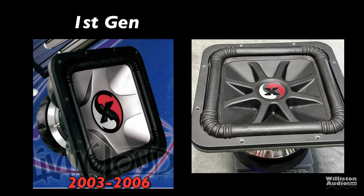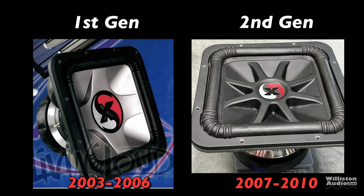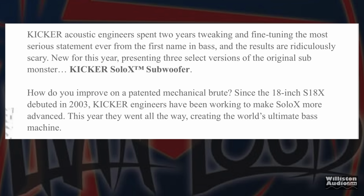First gen was available from 2003 to 2006. Second gen, 2007 to around 2010. Easiest way to discern was the color of the cone. First gen was gray. Second gen was black.